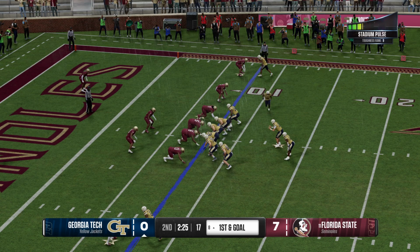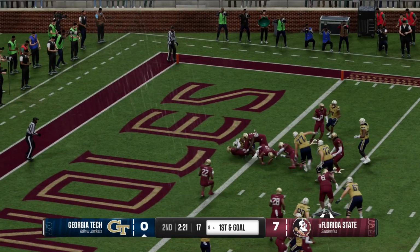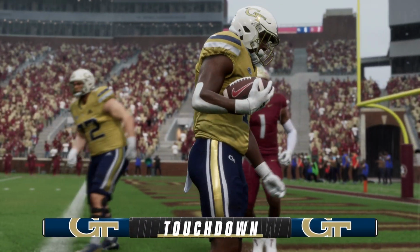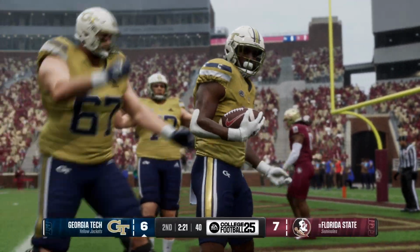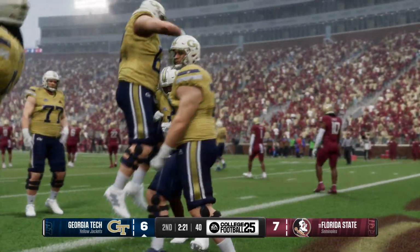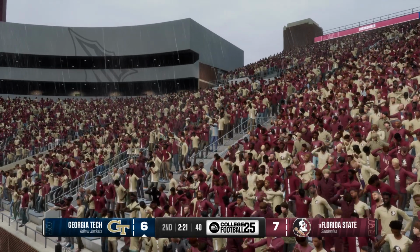Motion from the offense. A first down run in the red zone. And he's sprinting. He'll take it all the way. Touchdown, Georgia Tech! And this running back is so dangerous down close to the end zone. He's got wiggle, he's got great vision and burst, and he showed all of those attributes right there.